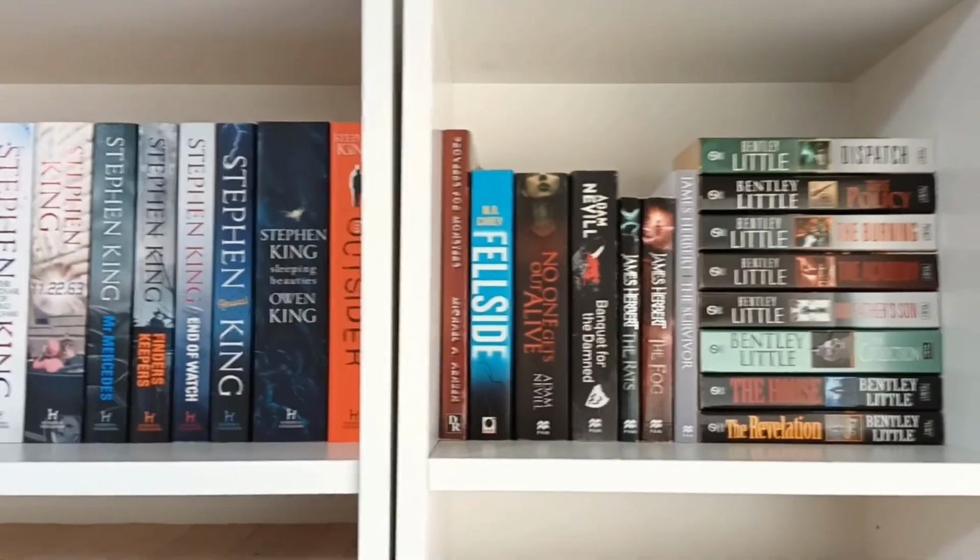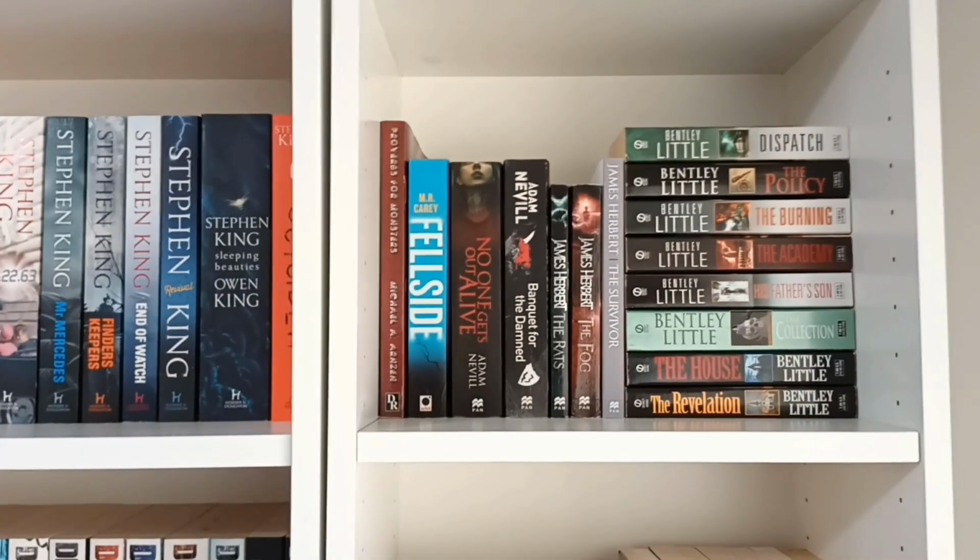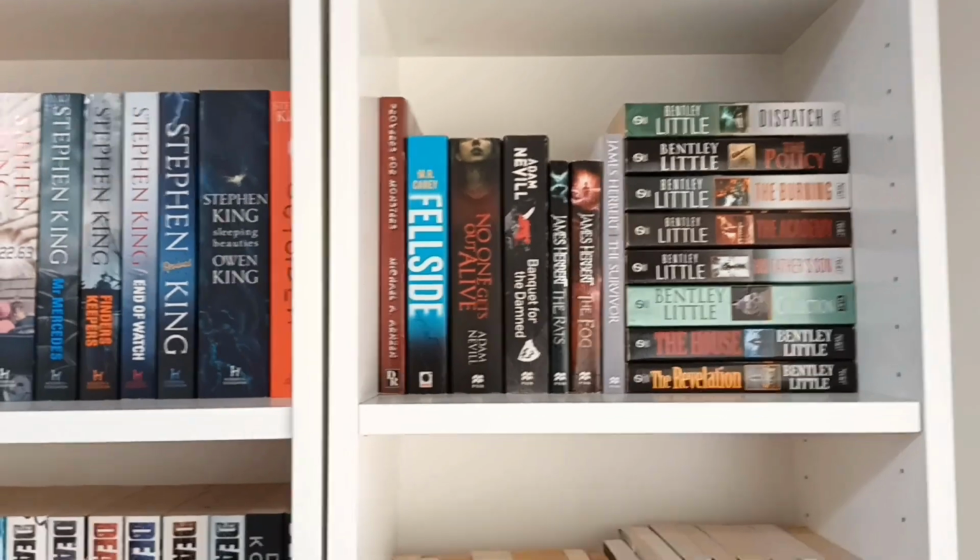And moving up to one of the last shelves, we've got horror continuing here with Adam Nevill, James Herbert and Bentley Little, who's a very, very good author. I haven't read his stuff in a while, so I need to get back into it.